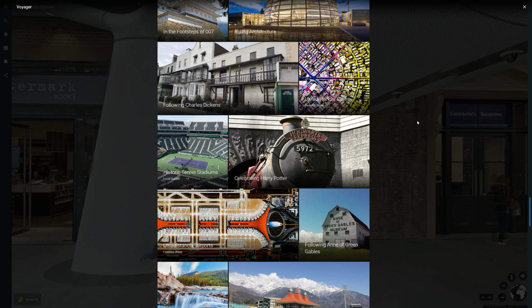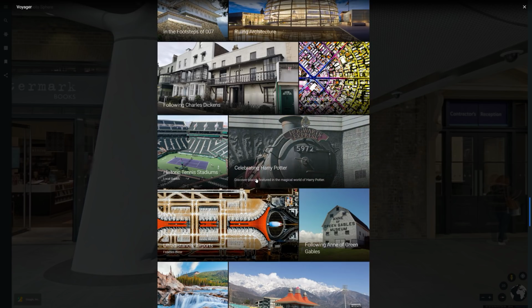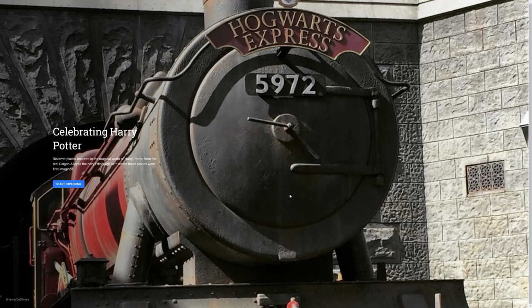Something a bit different, and we're going to look at Harry Potter, the beloved Harry Potter series. I enjoy the Harry Potter series. I'm not like the biggest, hugest fan in the world. My girlfriend, on the other hand, is. She's massively mentally into Harry Potter, so I'll make this as much for her as for anybody else.